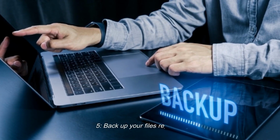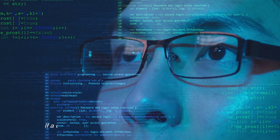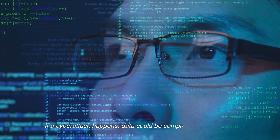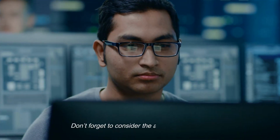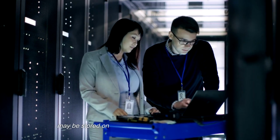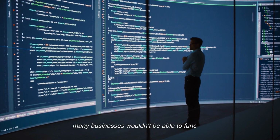5. Back up your files regularly. Does your company back up its files? If a cyber attack happens, data could be compromised or deleted. If that happened, could your business still run? Don't forget to consider the amount of data that may be stored on laptops and cell phones. Without this, many businesses wouldn't be able to function.